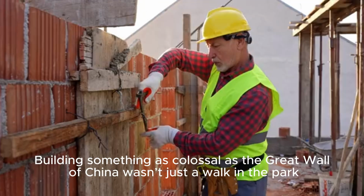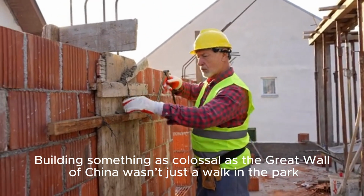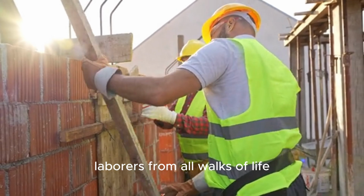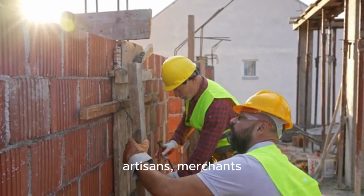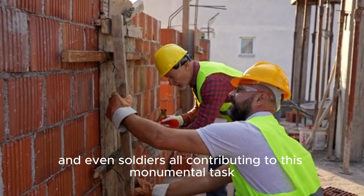Isn't that just awe-inspiring? Building something as colossal as the Great Wall of China wasn't just a walk in the park. It took a massive workforce and a whole lot of dedication. Imagine this. Laborers from all walks of life came together, each bringing their unique skills and stories. You had peasants, artisans, merchants, and even soldiers, all contributing to this monumental task.